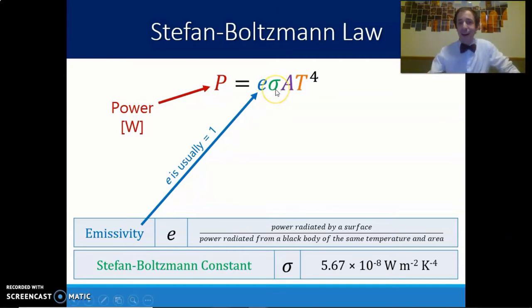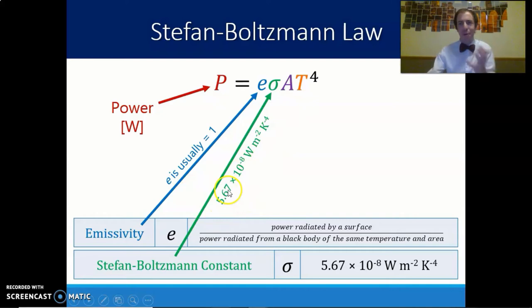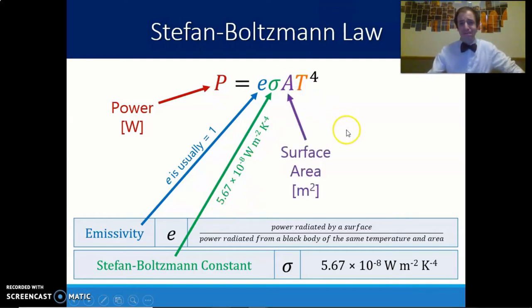Sigma is actually a constant. It's in the data booklet for the IB class. It's known as Stefan-Boltzmann's constant, and it's 5.67 times 10 to the negative 8th watts per square meter per Kelvin to the 4th. And that will always be that value, no matter what. A is going to be the surface area. The surface area is going to be measured in meters squared.